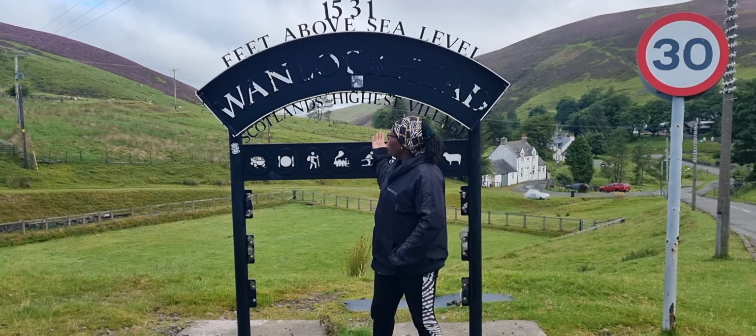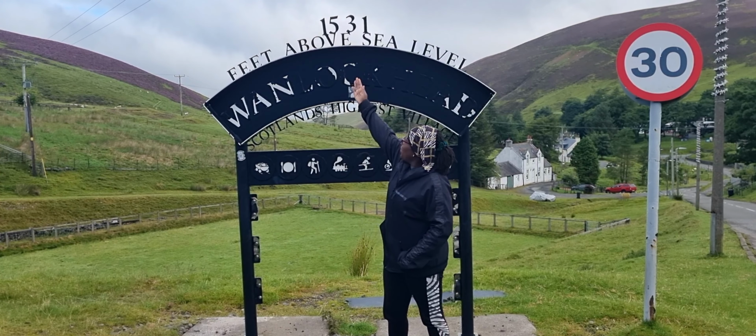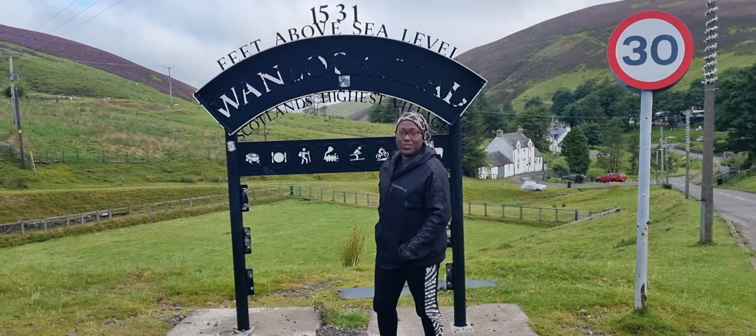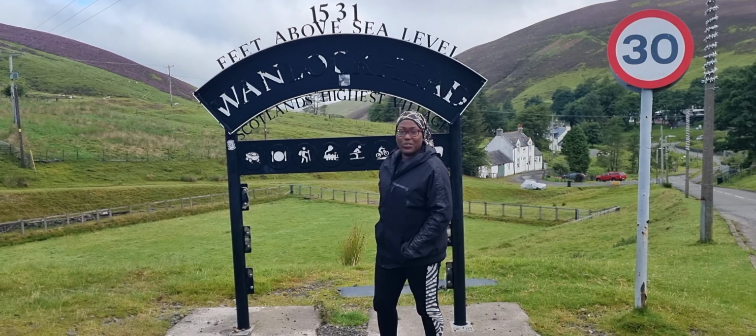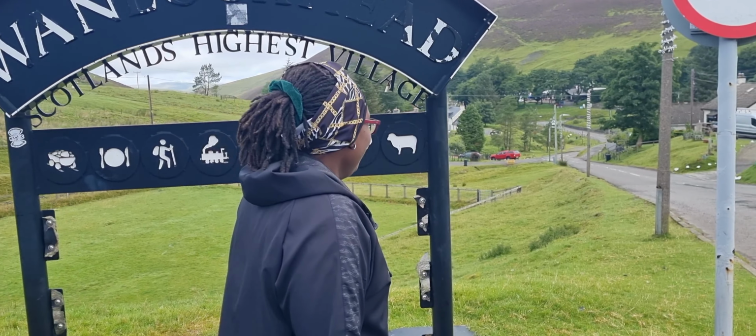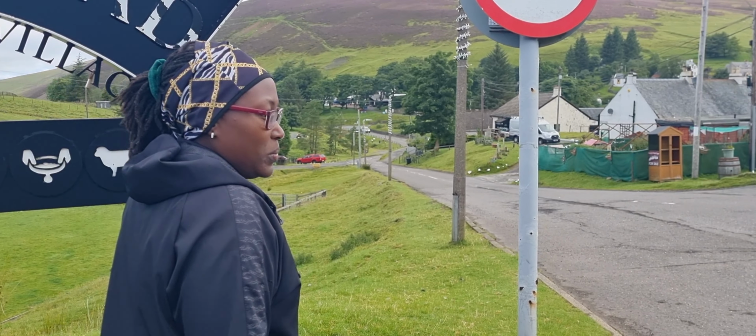Why are we here? Walkabout is the highest village in Scotland, and it sits at 1,531 feet above sea level. Right, and we'll go for a wee walk. Right, we're going for a wee walk in the village.